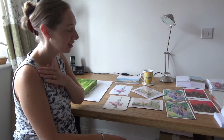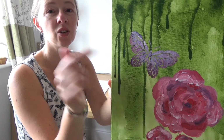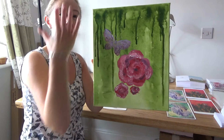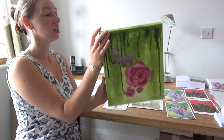And I will just show you this quickly, work in progress. I didn't actually show you this on the last vlog, it was just in the background with the green bit. That is the stencil. I don't like that butterfly on there. I'm going to go over it in white, I think. But I really quite like the flowers, but I want to do something else to it, so kind of add layers. So I think I'm going to go over the butterfly. I love the colours, but I just don't think that it stands out against that green. So I'll see whether I get time to do that today.